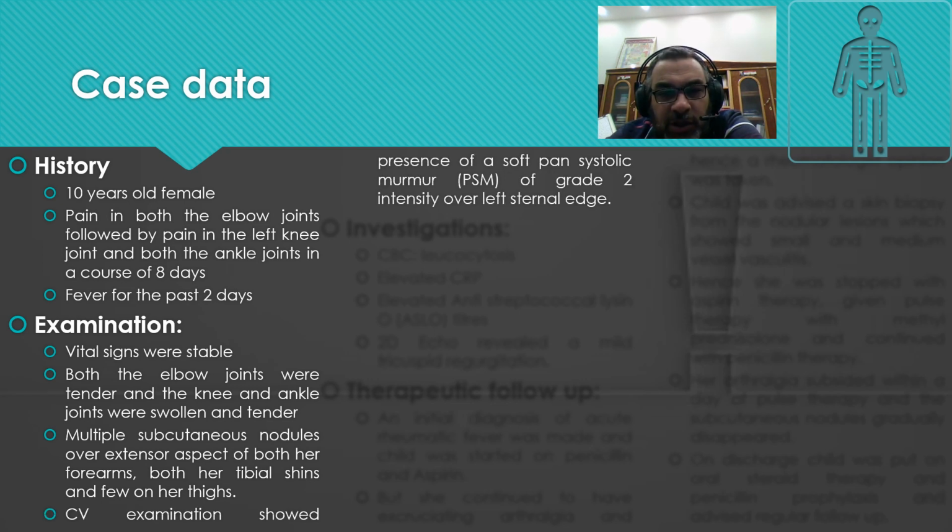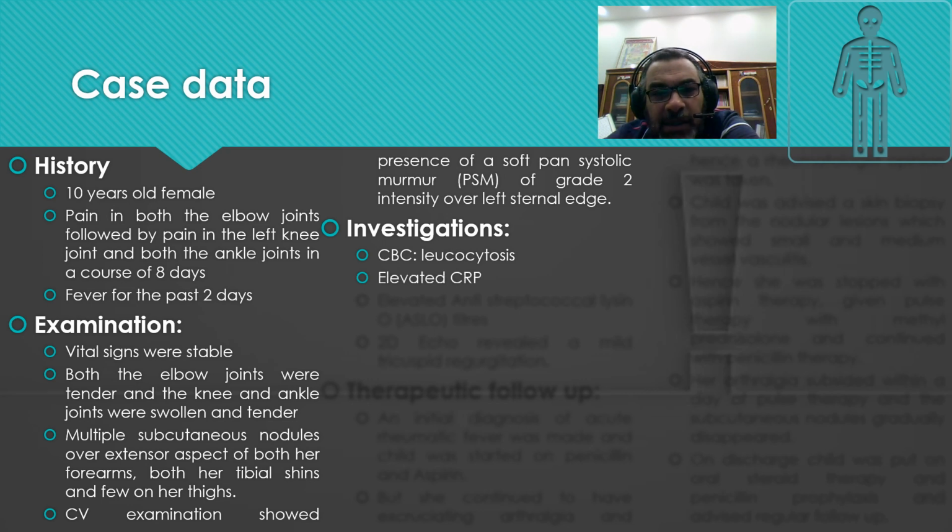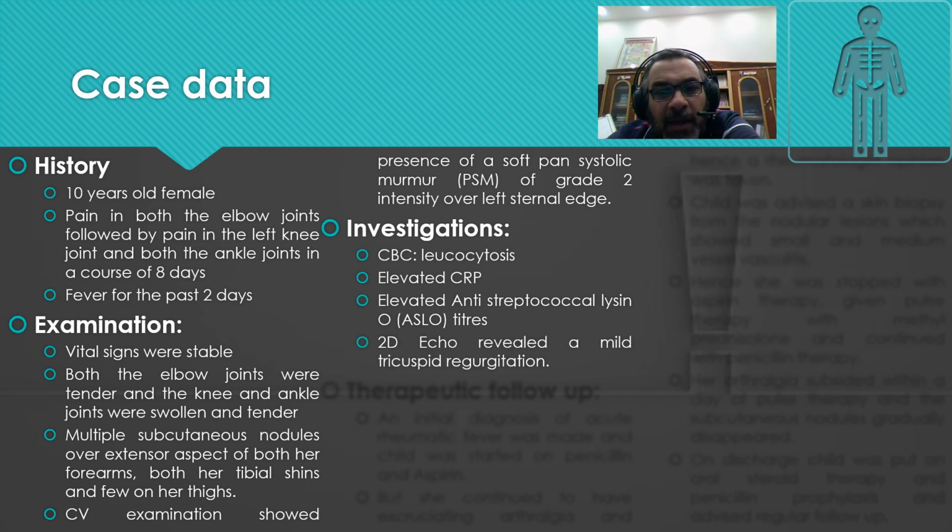Cardiovascular examination showed the presence of a soft pansystolic murmur of grade 2 intensity over the left sternal edge. Investigations showed CBC with leukocytosis, CRP was elevated, and anti-streptococcal lysin O titer, ASLO titer, was elevated. And two-dimensional echo revealed a mild tricuspid regurgitation.